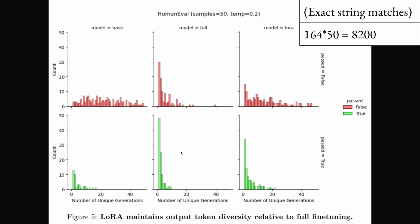And number two is that the base model's correct generations are less diverse than the incorrect ones, but much more diverse than the fully fine-tuned, right? So fully fine-tuned, there's a couple of unique generations that happen 50 times, and then a couple other ones that happen 20 times, and so on and so forth. And we see a similar trend here, right? So there's 30 counts of a couple generations, 20 counts of other ones, and so on and so forth.